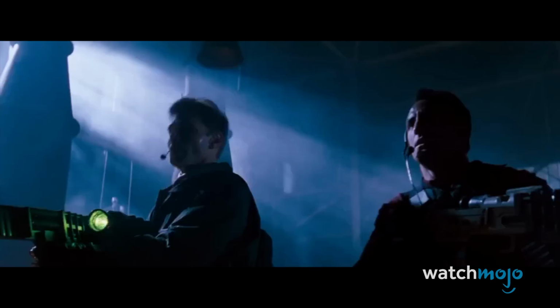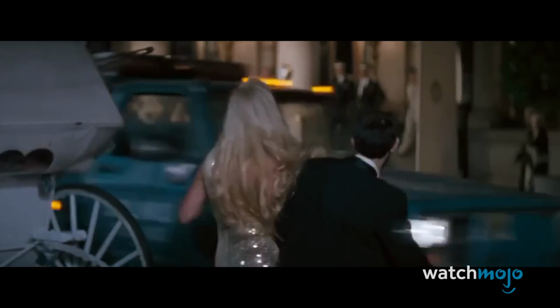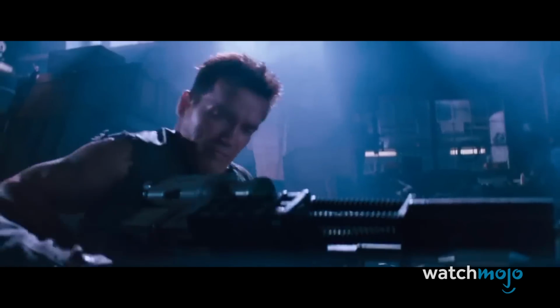Arnold Schwarzenegger is no stranger to on-screen arsenals. For 2 decades, he was the box office king of action blockbusters. He arms himself with his mightiest weapon in the 1996 movie Eraser.